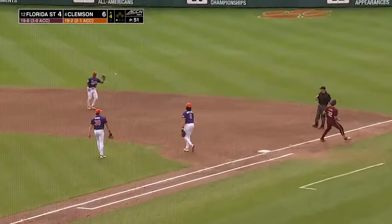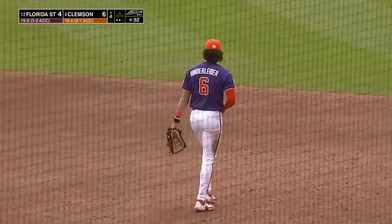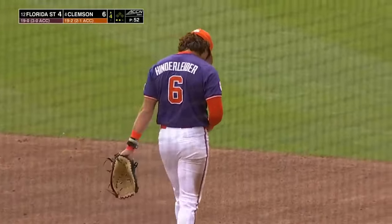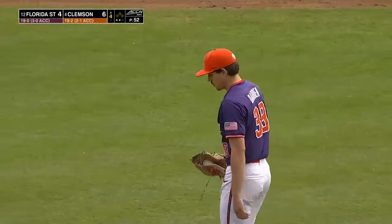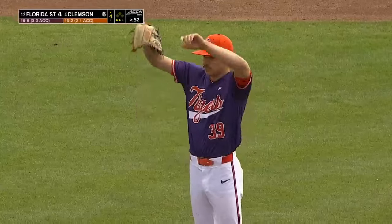Now this will be a big one here. He's got two quick outs. Now how can he get him? This will be a big test. Yeah, you see a lot of pitchers, this is where the four pitch walk comes in. Yep. So need him to stay focused here and just keep attacking the zone.